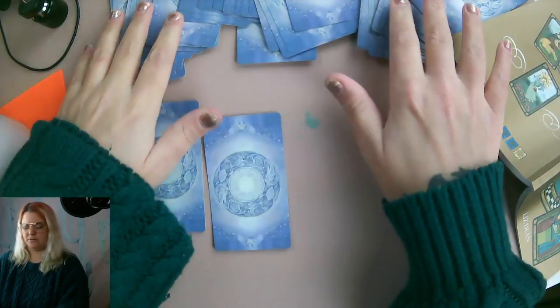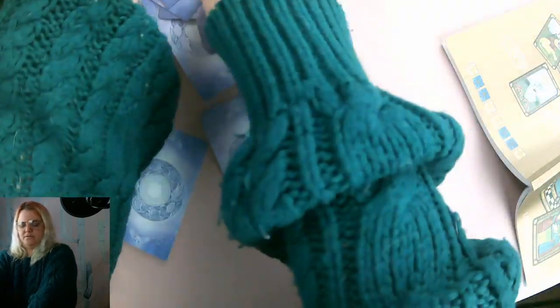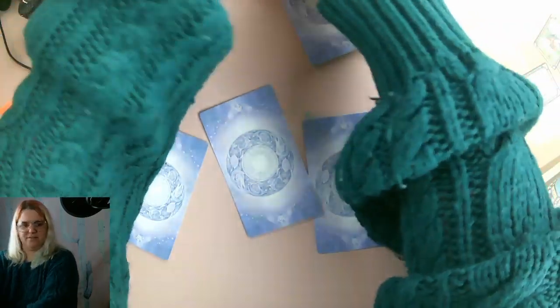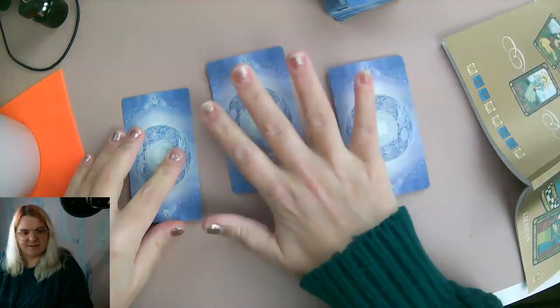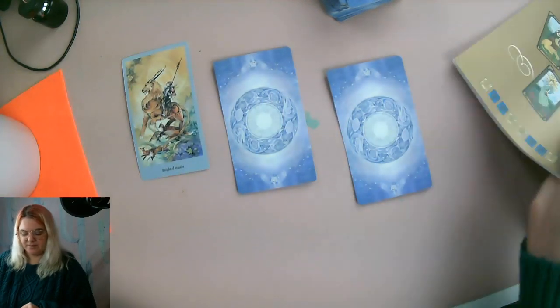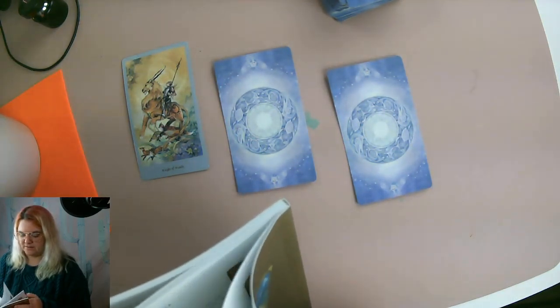These two. This one. Okay. The cards are telling me. Let's see what we got. All right. As for your past, we got the Knight of Wands.